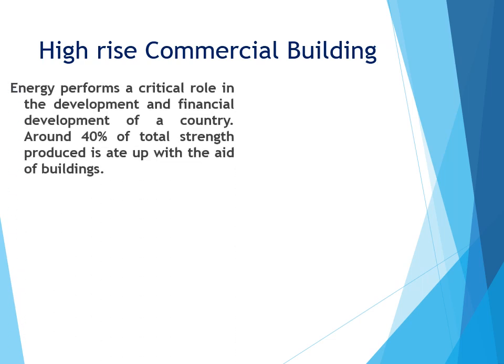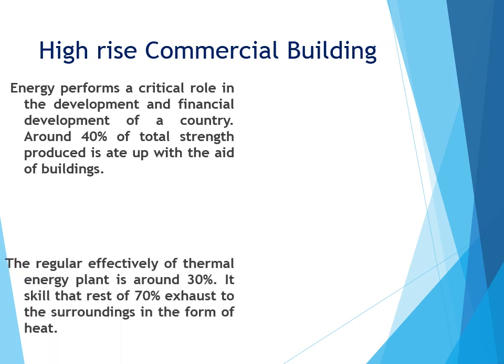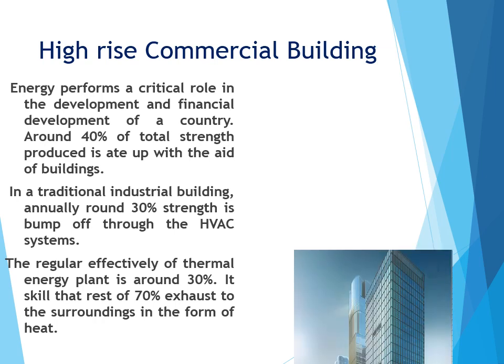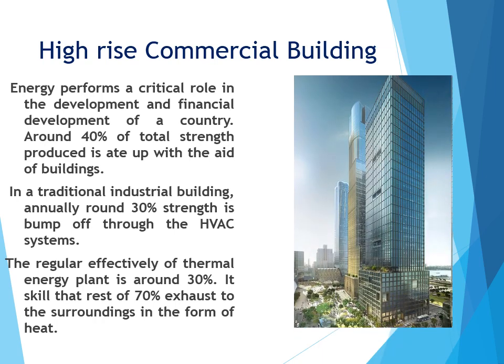High-rise commercial building. Energy plays a critical role in the development and financial development of a country. Around 40% of the total energy produced is used by buildings. The efficiency of a regular thermal power plant is 30%, which means the rest of 70% is exhausted to the surroundings in the form of heat. In a traditional commercial building, annually around 30% of energy is consumed by the HVAC systems. This is a general view of high-rise commercial buildings.